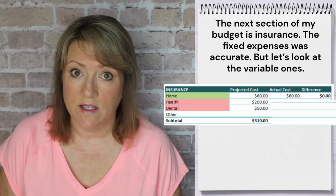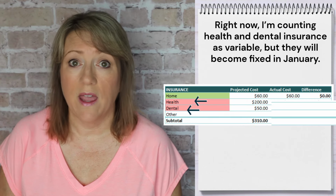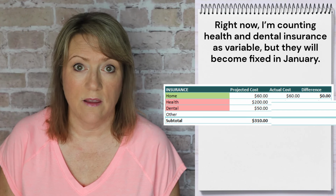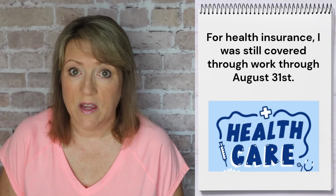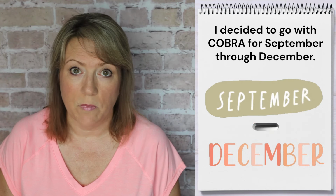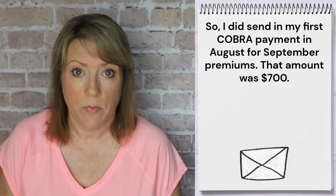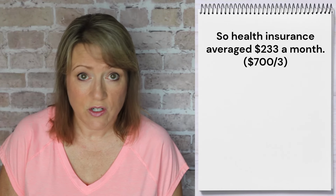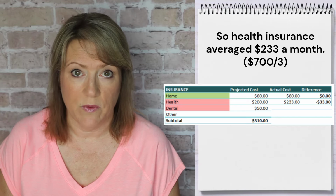The next section of my budget is insurance. The fixed expenses were accurate, but let's look at the variable ones. Right now, I'm counting health and dental insurance as variable, but they will become fixed in January. For health insurance, I was still covered through work through August 31st. I decided to go with Cobra for September through December. So I did send in my first payment in August for September premiums. That amount was $700. So health insurance averaged $233 a month. It's just that $700 divided by 3.